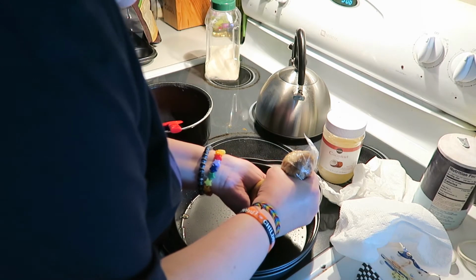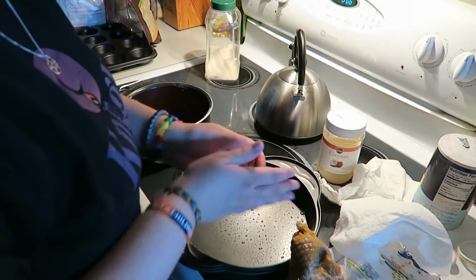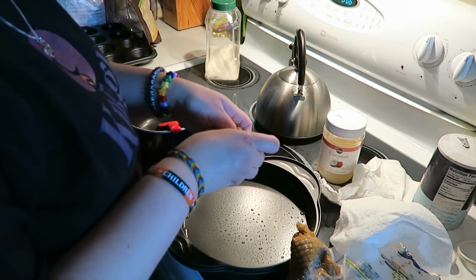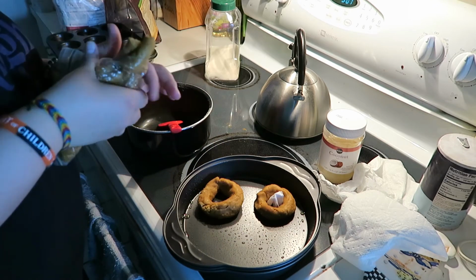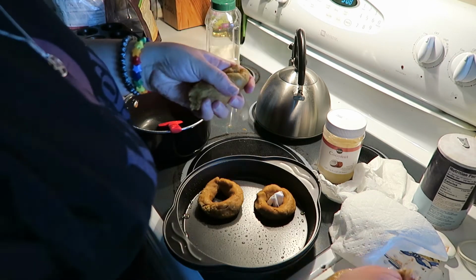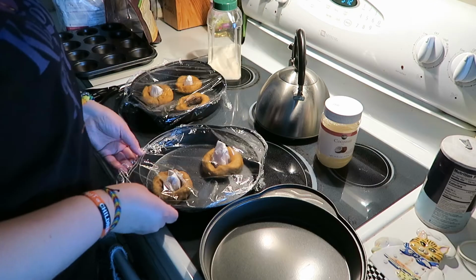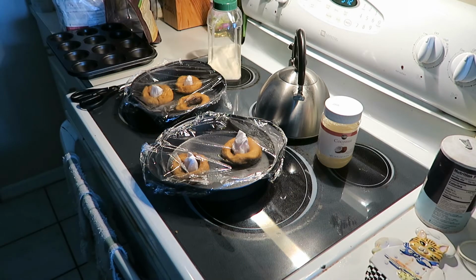The instructions said you could pipe the dough out, and then I realized that was kind of useless, because I don't have a donut pan, so I just made them into donut shapes. Me probably manhandling the dough also probably didn't help their cause either. So I just covered them, and they were supposed to rise a little bit more while covered, which also didn't happen, spoiler alert, but you know, we just rolled with it.